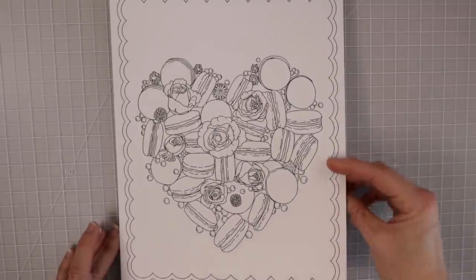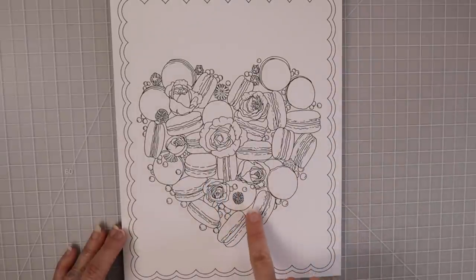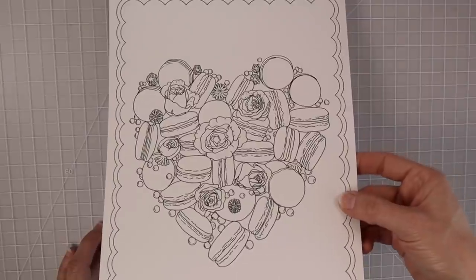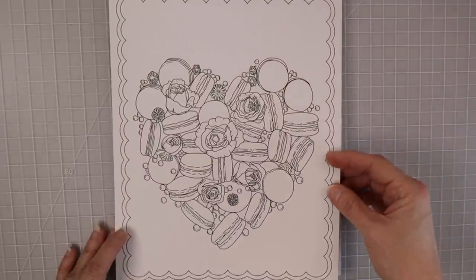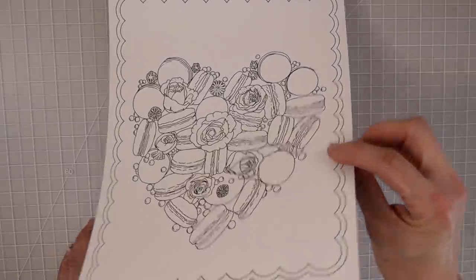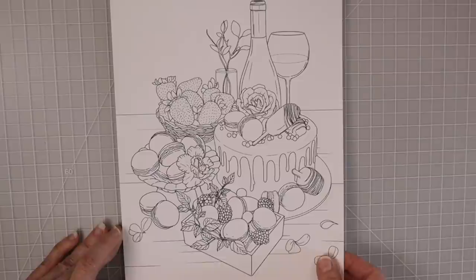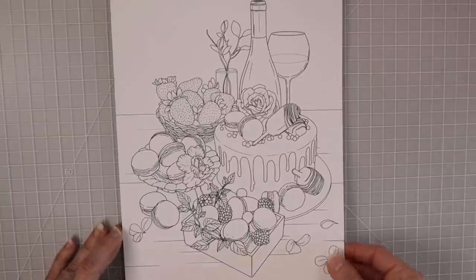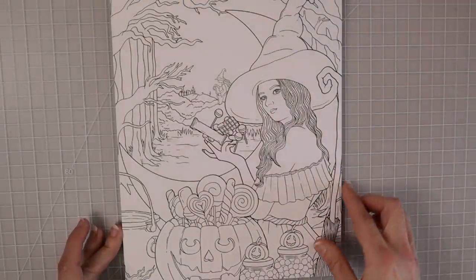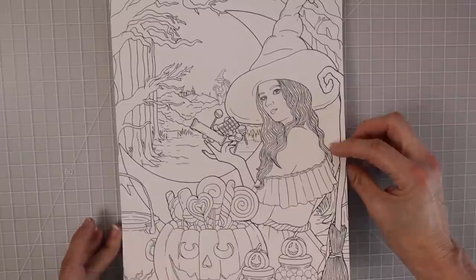Look at the macaroons. It would be so pretty to color every one of those macaroons a different color, like the pastel shades. Oh my gosh, get out your Holbeins and color this page in all pastel macaroon colors. Here's another one. And then we've got wine glasses. This one's different. Oh, this is a Halloween image.